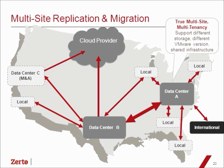And then just to touch quickly on a couple of the key features, if you have more than one site, we support multi-site replication. So you might have your 2 traditional data centers here. You can see data center A and data center B. But you might have many other smaller offices that also have very important applications, and they need to be protected. With the multi-site, you're able to support that.